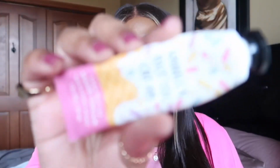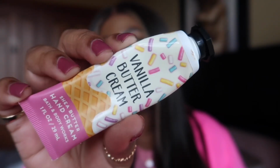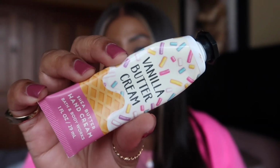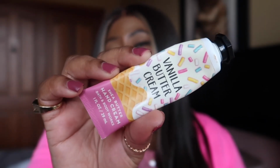I went through this vanilla buttercream hand cream from Bath and Body Works. This is one of my favorite scents from them in their hand cream, so I will always repurchase this as long as they make it available. Plus the packaging is pretty easy on the eyes, so I love that.